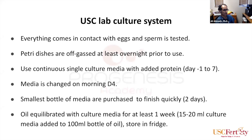We make them day -1, the day before retrieval, usually before 3 o'clock, so that we have at least 16, 17 hours prior to retrieval. And we culture them up to day 7. We change our media on the morning of day 4. We try to buy the smallest bottle of media available so that when we open it, we finish it quickly, within 2 days usually, sometimes faster. We equilibrate the culture medium at least for 1 week, keeping it in the fridge. 15 to 20 ml of medium is added to the 100 ml bottle.